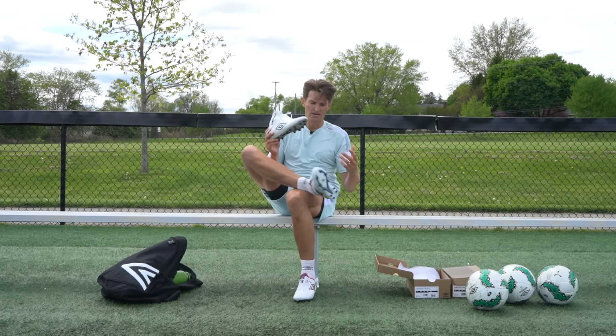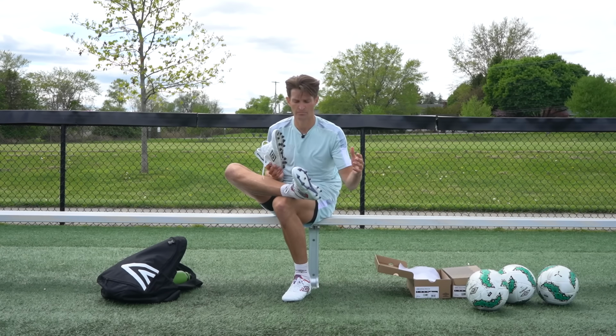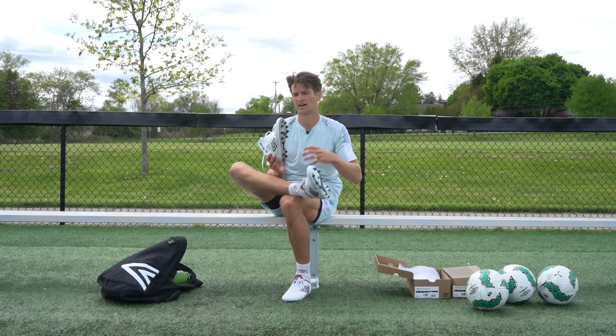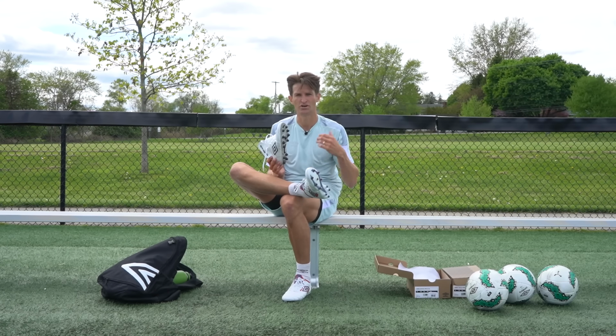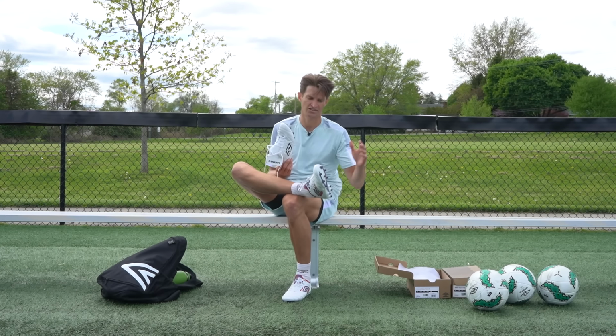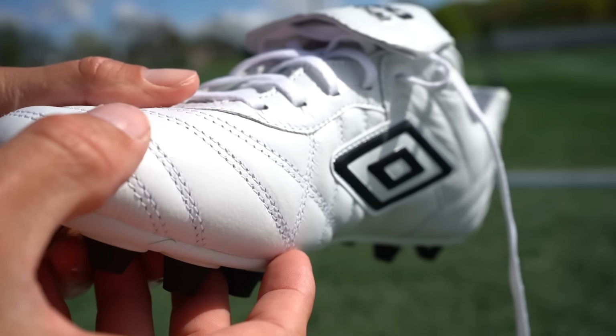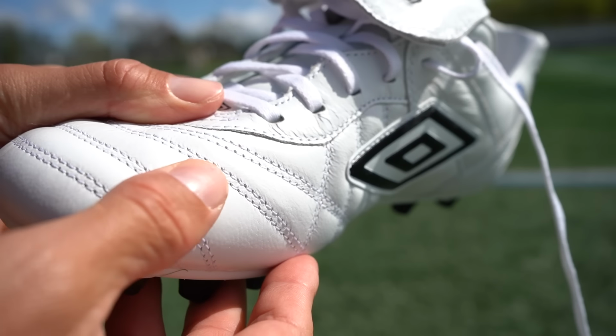But having said that, both stud patterns are really effective for both FG and also AG. They're full of conical studs, so you're not going to have any issues with rotating, pushing off, accelerating and changing direction.